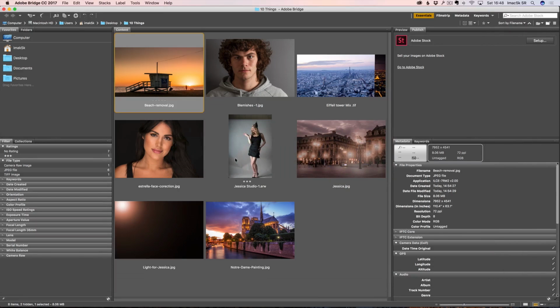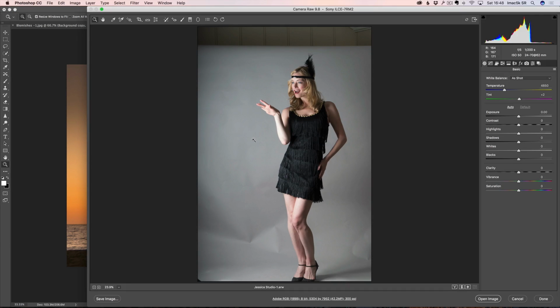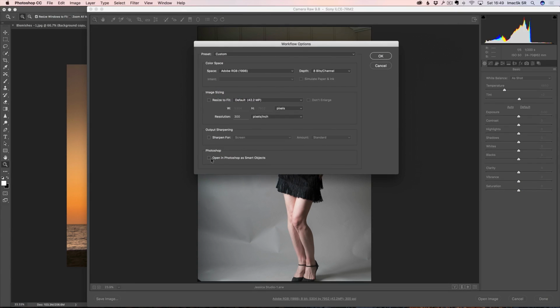One of the most requested things I get a lot is how to change the background of a portrait. For example, how to take this lady that was shot in a studio. This is a raw file. I'm also going to show you how to work with smart objects. So I'm going to click here, on this little link, because I'm in Camera Raw now. And I'm just going to click here on Open in Photoshop as a smart object.